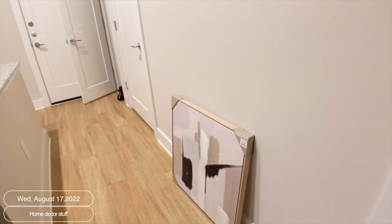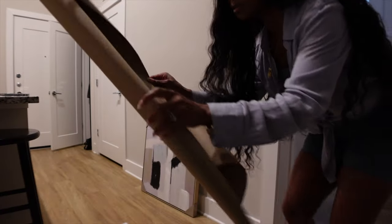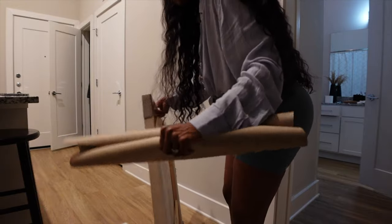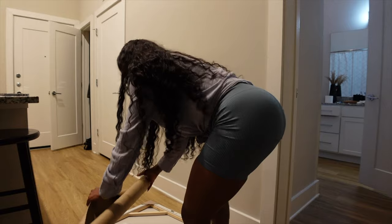Okay. So I want to put up this picture, y'all. I've had this picture. I'm supposed to be editing right now, but I really want to put up this picture. It's been sitting on the floor and it's bothering me. So we about to put it up. I'm gonna show you how I'm gonna do it. Let me see. I'm taking this face down. I'm trying to figure out what it is.